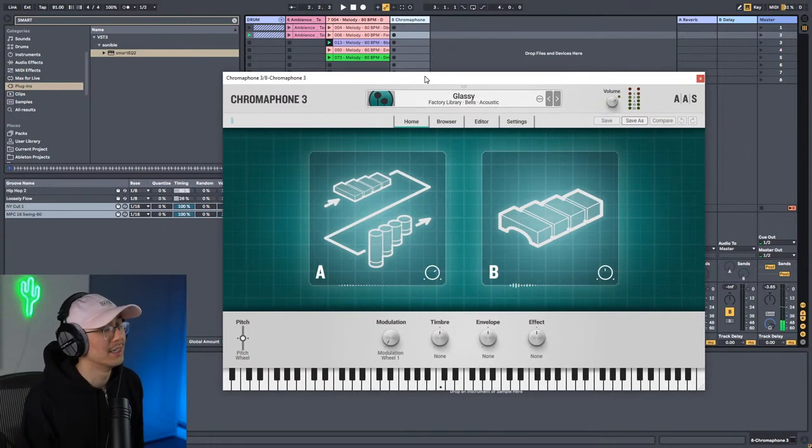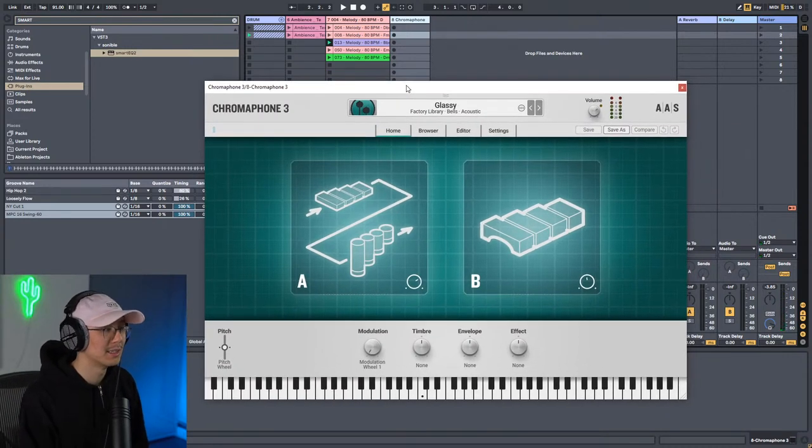So this is a very interesting instrument. It's one of the most unique instruments I've encountered recently. It is a synthesizer, but it works differently. It's based on physical modeling. Essentially what that means is that it simulates real world soundscapes and textures.